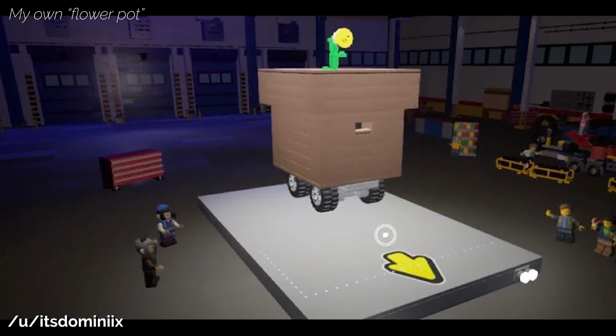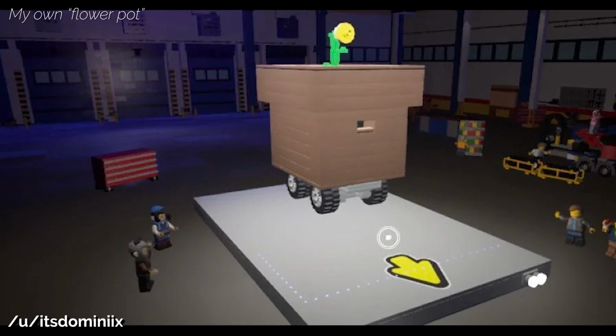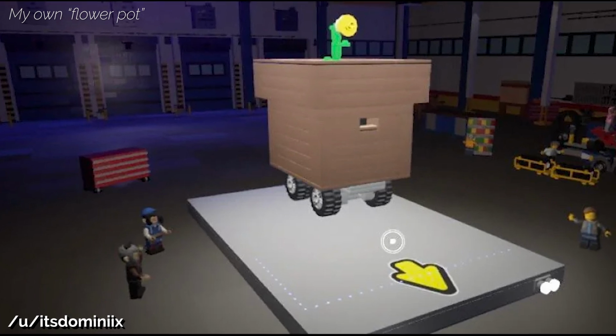It is quite boxy. It looks like they went with the philosophy of maybe having a minifig inside, because they put a hole here that's going to allow you to actually look out. It is pretty funny that they created such a large flower pot and just a tiny flower.